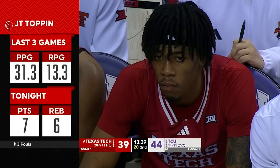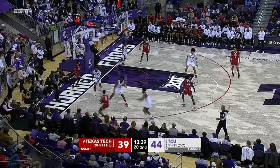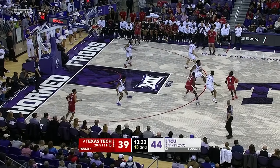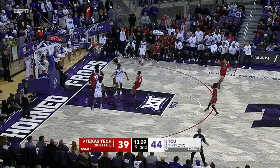And he didn't force. That's the thing. When somebody gets 41 points, you think, well, he probably took some bad shots. No, he might have taken a few rushed shots, but he didn't take any bad shots. He really plays within himself. He's got such an upside to score the ball at the next level. I can't really overstate that. That is the most dominant player right now in the Big 12.